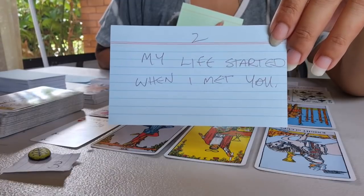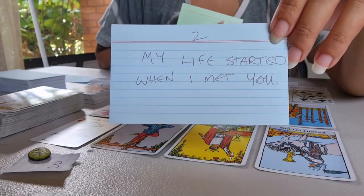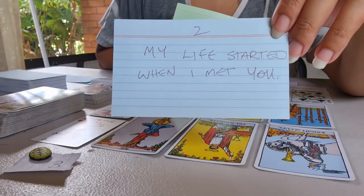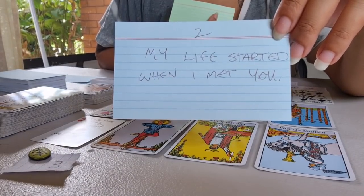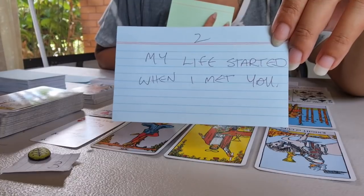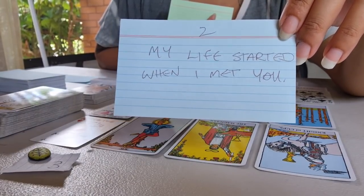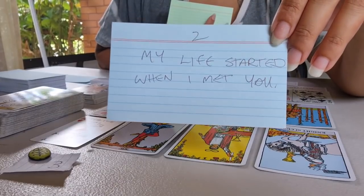They recognize you and they may have met you in a group setting. I feel like friends were involved, like you were with friends or they were with friends, and you might have had mutual friends and that's how they came to know you. And now they just really want to take things to another level.